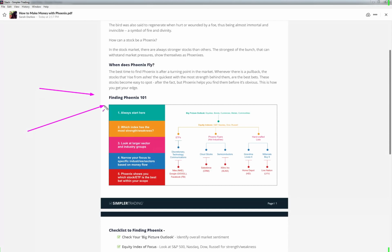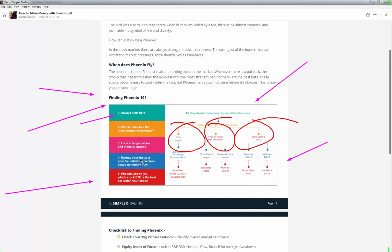This is basically the Finding Phoenix 101. How do you start from the very beginning and find a stock, from the overall big picture outlook to an individual stock? So I do want to make sure that I answer your question. Overall, I start with the big picture outlook with equities, bonds, currencies, metals, and commodities, and narrow that down to equity indexes. Then I look for specific ETFs, hot industries, and handcrafted lists, and I narrow that down to specific stocks. And that's exactly what I'm going to be teaching during class.